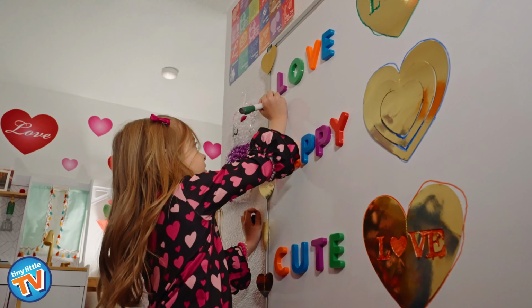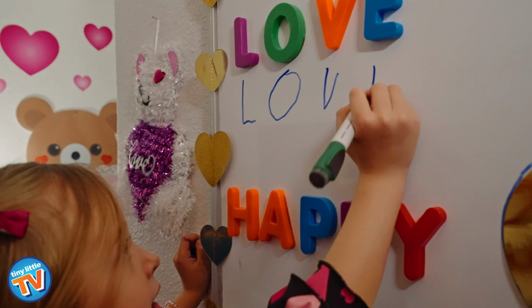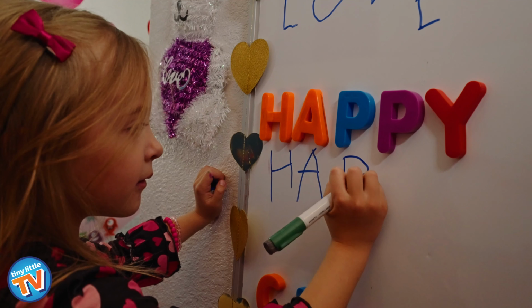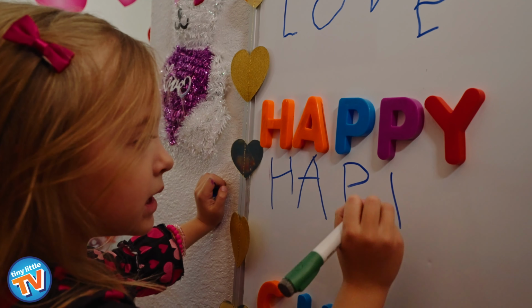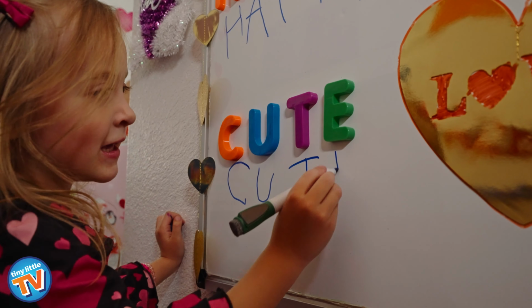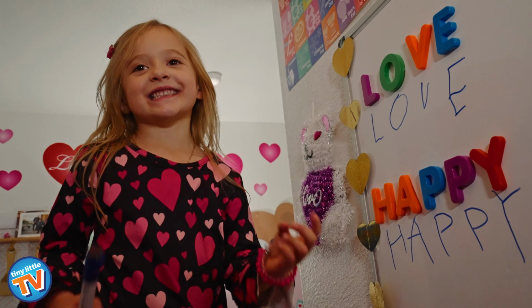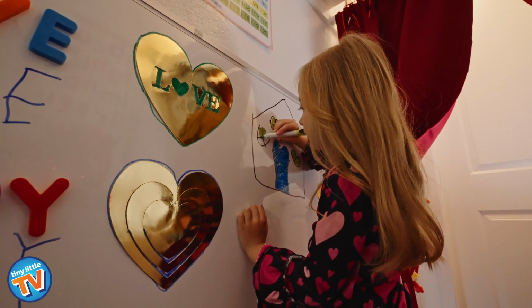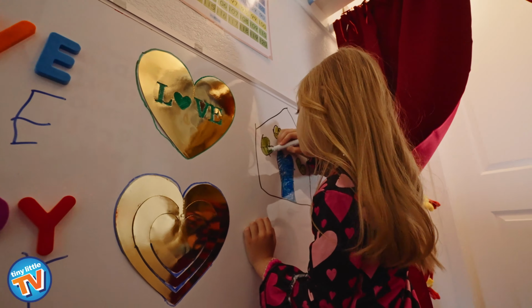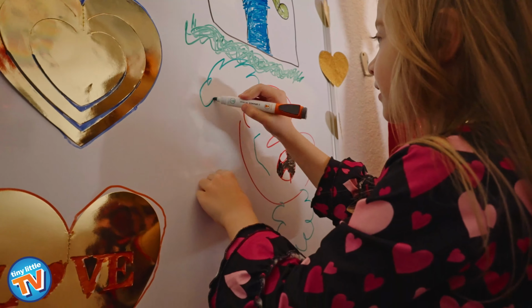Let's write these Valentine's words. L-O-V-E. Love. H-A-P-P-Y. C-U-T-E. Love, happy, and cute. I love to practice drawing and writing on the board. I'm drawing a Valentine's house. And this is a heart with wings and a crown.